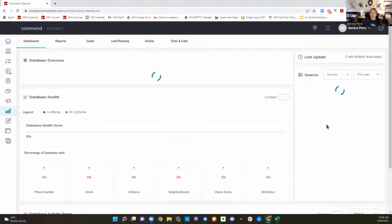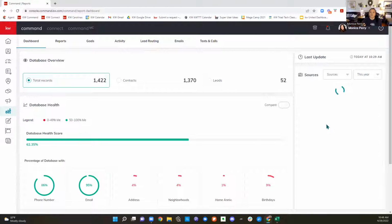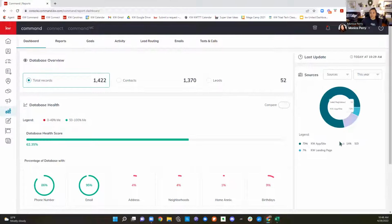And you can see the sources. Remember, I told you to put your sources in where you got the contact, whether it was like an open house, your sphere of influence, or you could set a person as the source. So my sources seem like they're working over here on the right-hand side, so you can see where to better spend your time. But if you don't tell the system where you found them, then you don't get to have that resource there. There it comes back. Okay, good. We're there. So 1,422, 1,370 are contacts and 52 are leads.